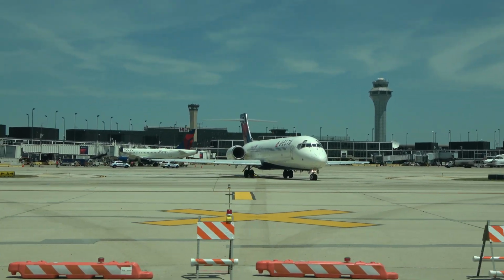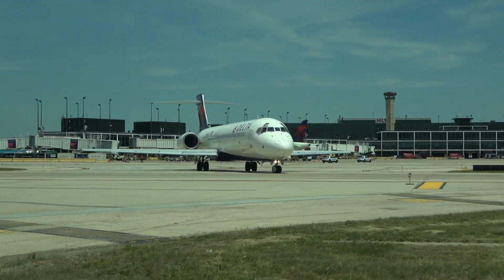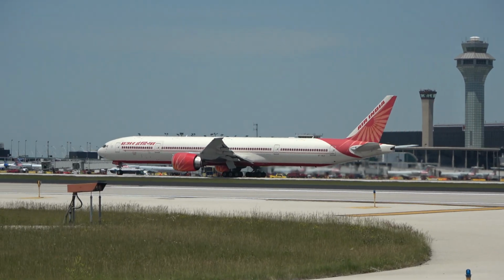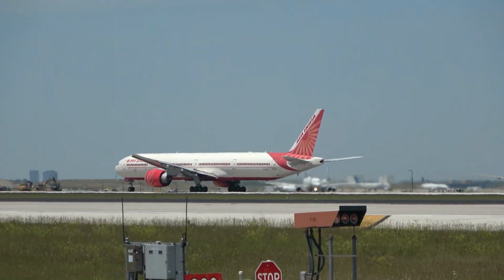We have a Delta Airlines Boeing 717 taxiing out here. I think by the end of the day we'll have every Boeing commercial airliner that's ever existed with the exception of the 707. Air India 126 heading to Delhi. Boeing 777.